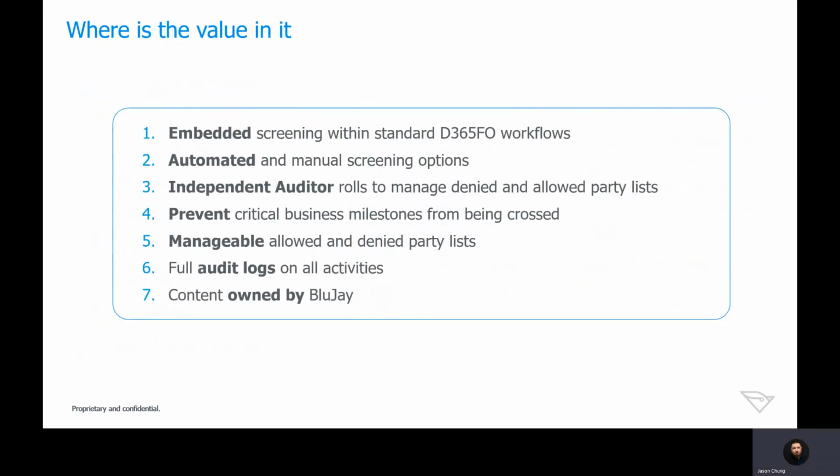So where's the value in it? Well, here's the top seven. Keywords here. Embedded screening within D365FO workflows. You don't have to go off in another system. You don't have to go off in a separate menu item somewhere. This is directly embedded within your standard operations. Automated and manual screening options. You can turn them on, turn them off, define them how you want, how your business works. Independent auditor roles. So it's not the shipper or your sales clerk authorizing denied party lists. This is a specific auditor role.